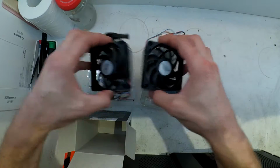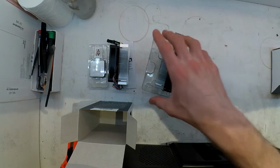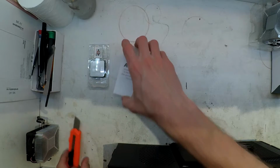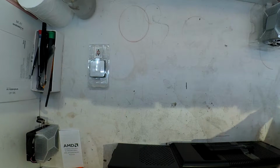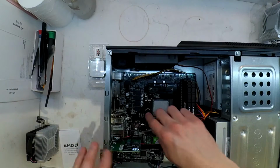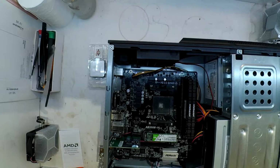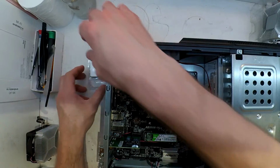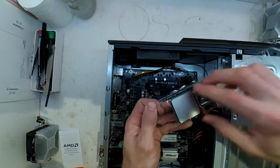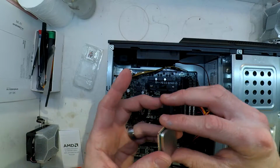And with the A8 9600 being a 65 watt TDP processor, the factory cooler that comes with the Athlon should be perfectly adequate, as that one is rated at 35 watts. So I don't see any issues at all with cooling this little APU. Anyway, right now I'm removing the A8 9600. I've already concluded my test with that one, which you'll see shortly. And I have also done the BIOS update for the ASRock board. It's now running BIOS revision 5.1, which has full support for the Athlon.